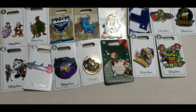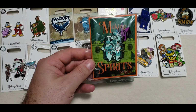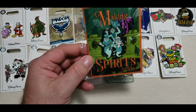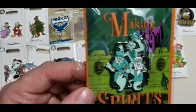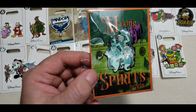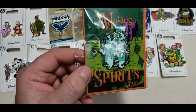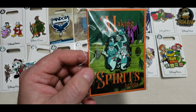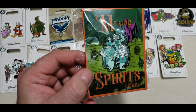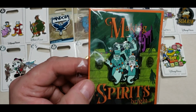And this one is a limited edition Christmas pin, again with a great card back, and it is the Hitchhiking Ghosts, making spirits bright. They have Christmas lights around them, and I believe Mr. Rob Gray that I met up there gave me the heads up on this, that I think it's only 1,000 of these were made. I might be remembering that wrong, but I think he said only 1,000 of these were made, so to try to find one, and I did, and it's awesome.